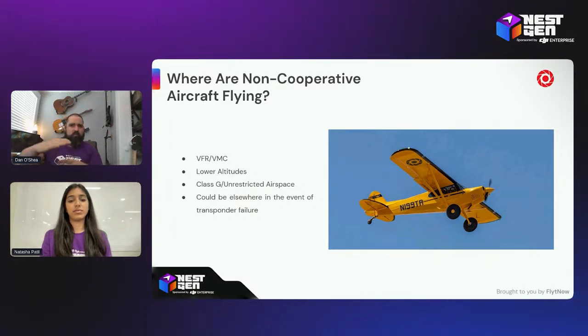But once we cross that threshold into IFR, where people are required to be in contact with air traffic control, or be on radar with air traffic control, or at least communicative, we start seeing this non-cooperative traffic really drop off.